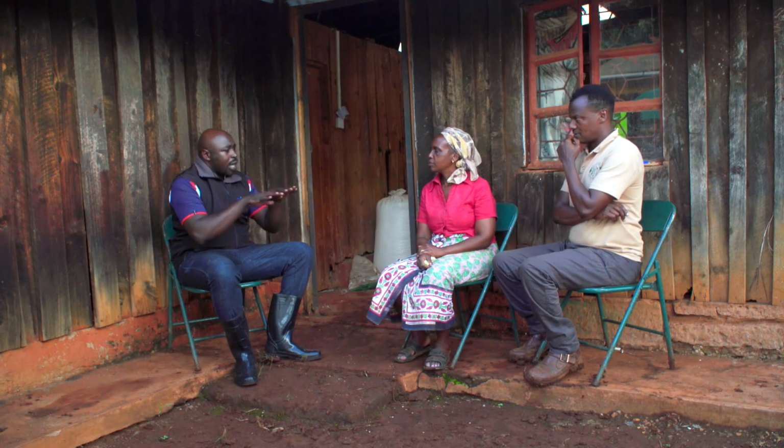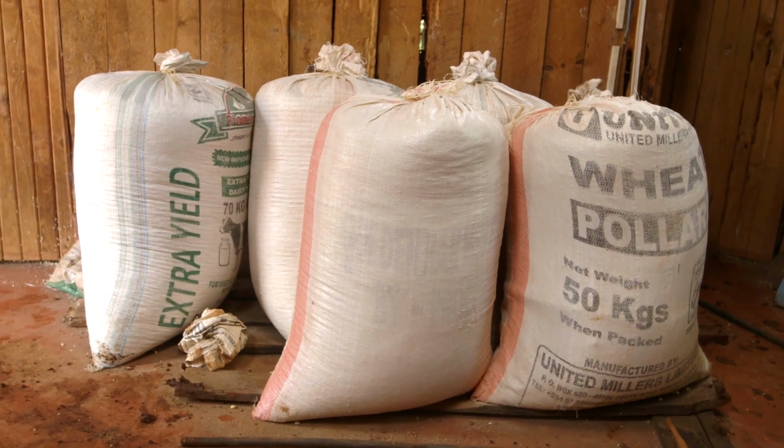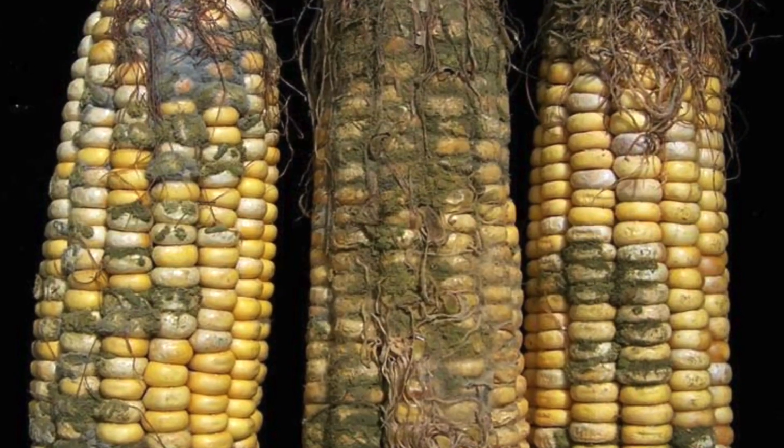The other thing is you have to lay the ground. You come with pallets, so that your bags do not come in contact with the floor, because that can lead to moisture coming from the floor getting to the grain. That brings the risk of aflatoxin.